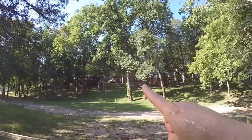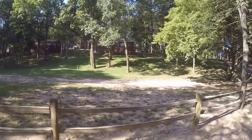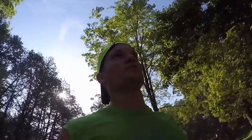So our cabin's right here. That's where we're staying now this summer. But in the fall for our race, we're gonna stay at a bigger cabin right by the finish line, which I'll show you in a sec.